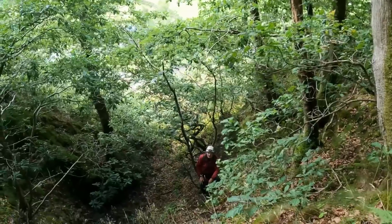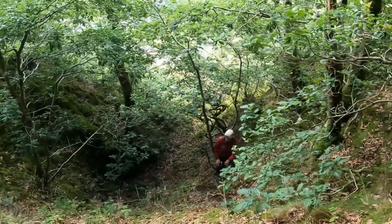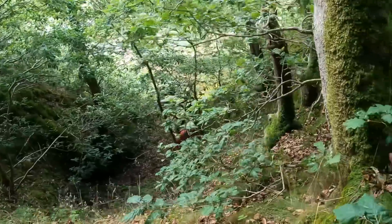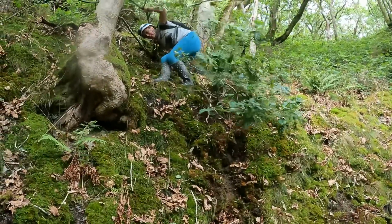Rather warm in this forest. It is really warm, isn't it? I overlaid myself, I think. Right. It's a bit steep, Lois.